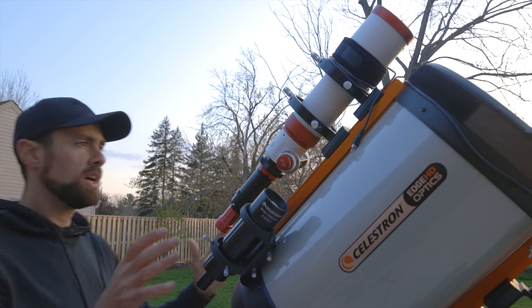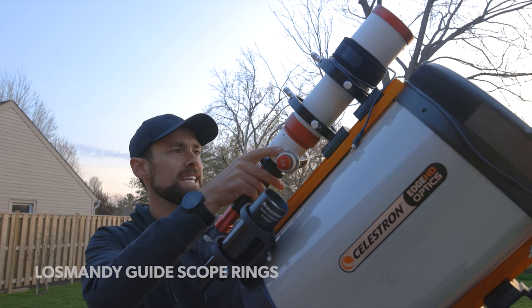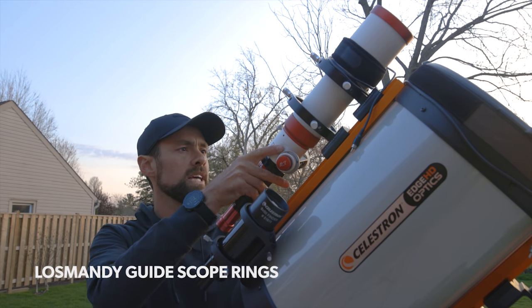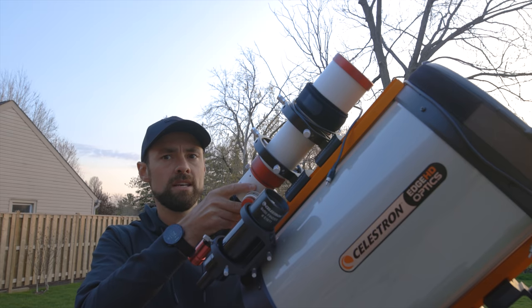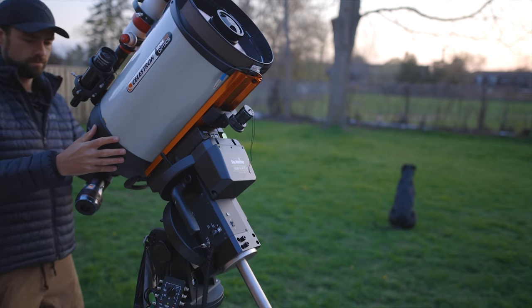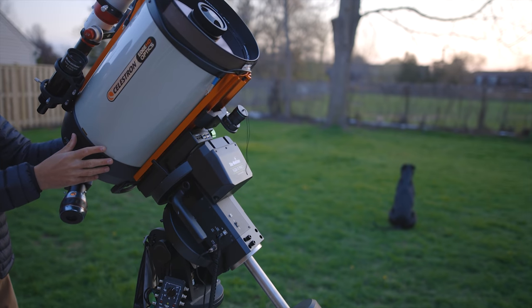What's kind of nice about the way I've got it mounted here is that I can easily slide it up and down the rail, which really helps for balance. So I found it to be right near the front of the OTA is the best spot, but it's nice to have that option.